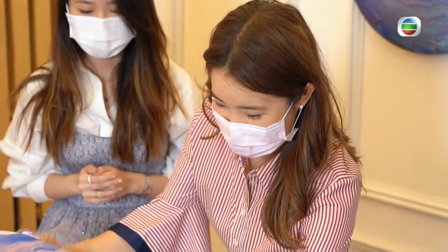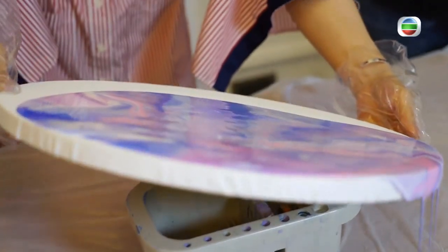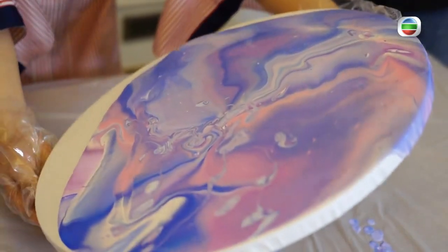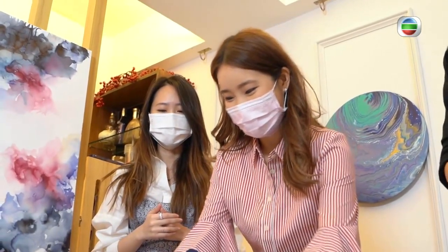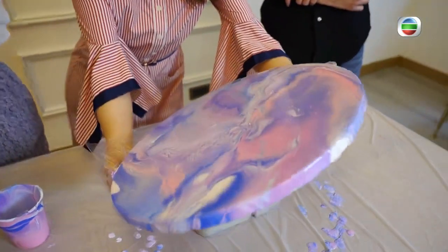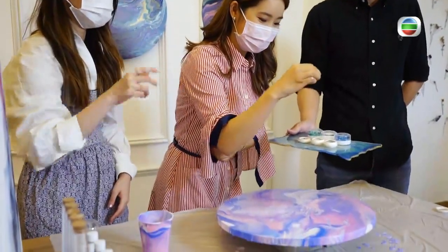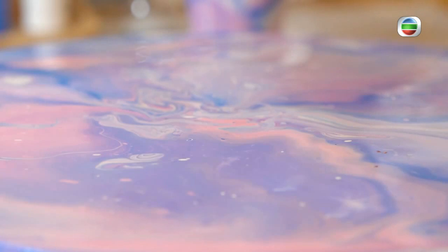I believe everyone has the ability to create. Everyone can have the ability to do art. But you know, in these busy days, everyone is busy with work, with school, so they don't have the time to try a new thing and try new skills. So during the process of creating fluid art, it can give you a chance to challenge yourself to try a new thing.